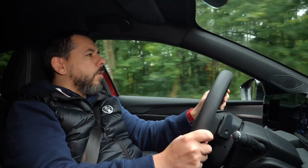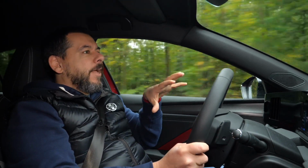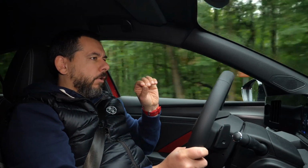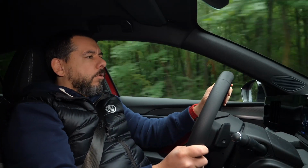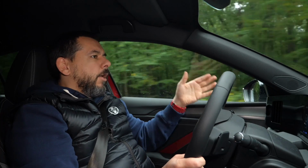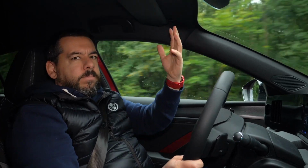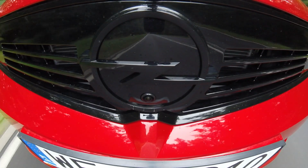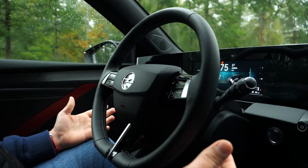Because the driver aids, well, Opel calls this IntelliDrive 1.0, and it is a very early version indeed. Adaptive cruise control can start braking abruptly and then it doesn't want to resume acceleration even though you're already changing lane to overtake the slower car. The lane keeping assist works quite late.